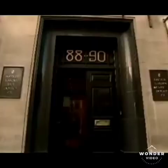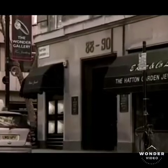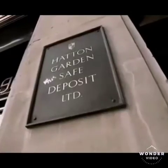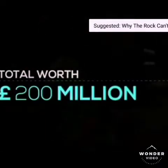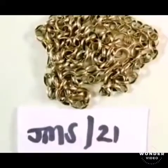Hatton Garden jewelry robbery. Next up, we've got the infamous, calculated Hatton Garden robbery of 2015. The story goes that a team of criminals broke into a safety deposit company in London called Hatton Garden and got off with £200 million worth of cash and rare jewelry, including diamonds, sapphires, and gold. So how did they get in?